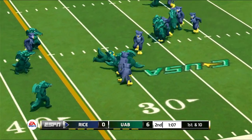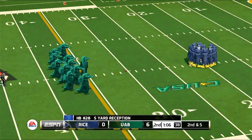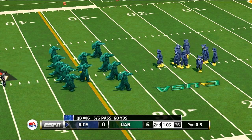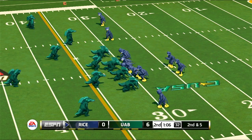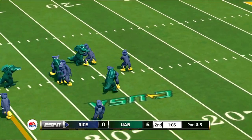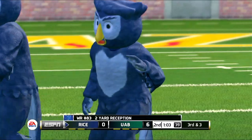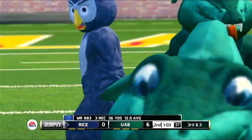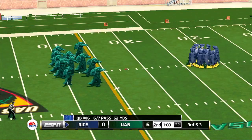He lost the ball, recovered by the offense. Tackle at the 30-yard line. They nearly gave that ball away. But luckily, that guy was paying attention to what was going on and was able to recover the football. From their own 30-yard line, it's second down. He steps out at the 32. Gain 2 yards. That makes it 3rd and 3.